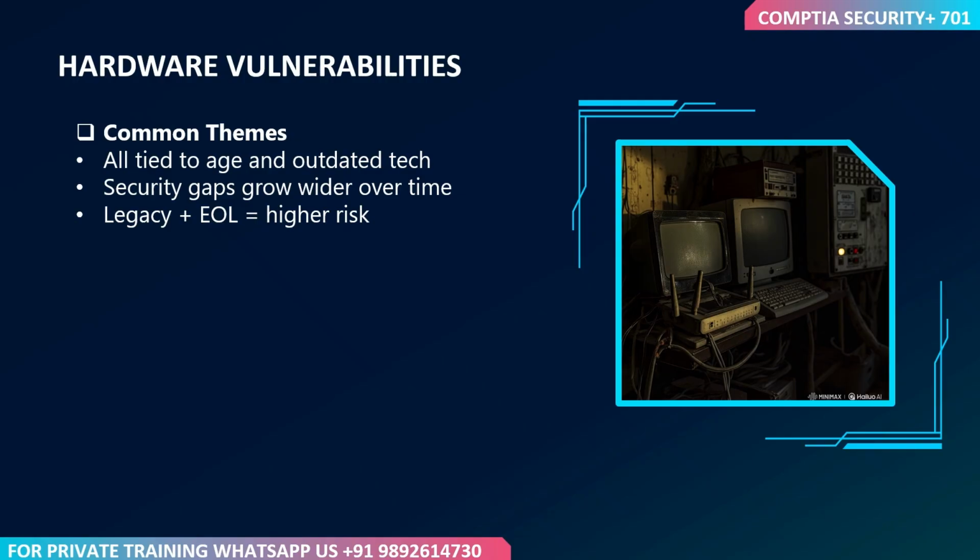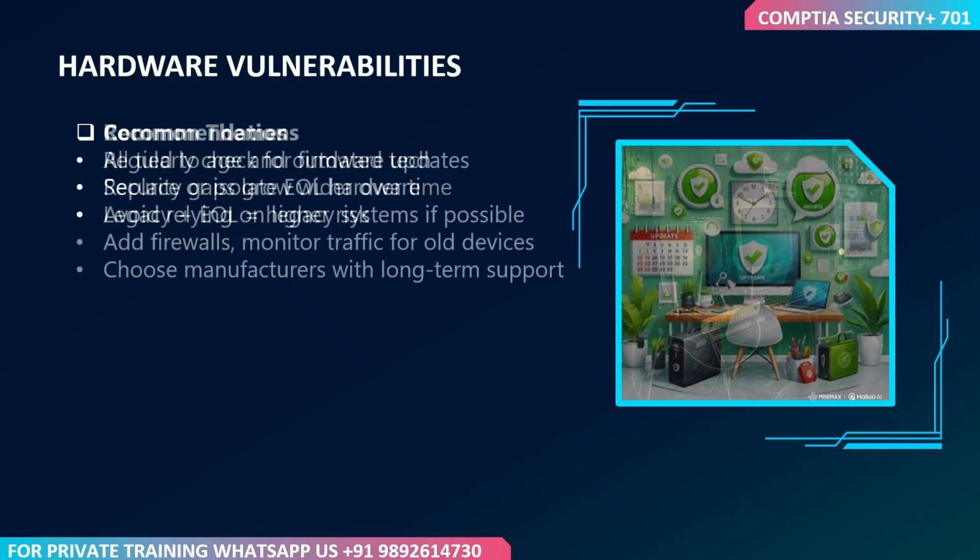It's a bit like using an old lock on a door. That lock might have worked fine 20 years ago, but if thieves have figured out how to pick it in 2 seconds flat, then it's not really protecting you anymore. You need to upgrade it. Same with the tech. So what can we do about it?